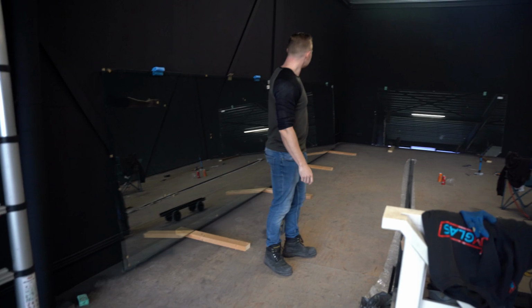After 30-40 minutes of intense lifting, finally got all the plates up. Next up is placing them into the wall.